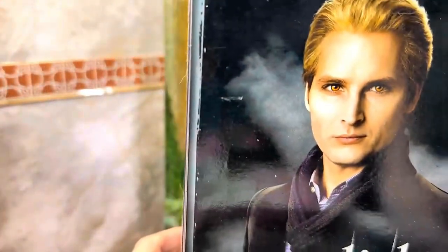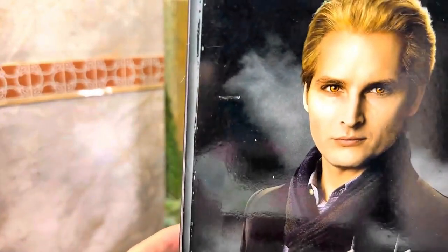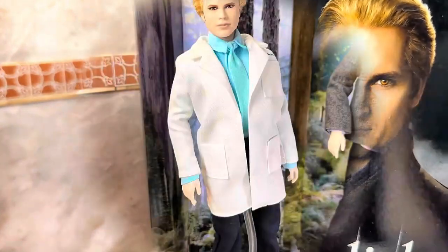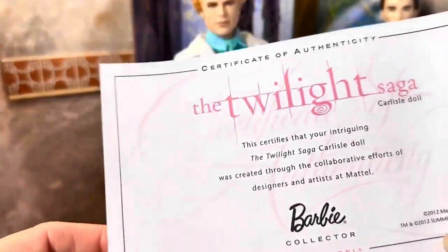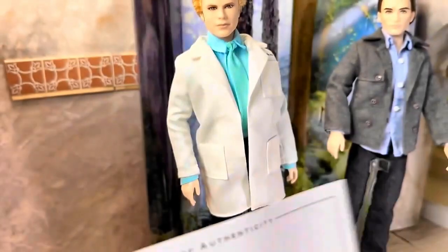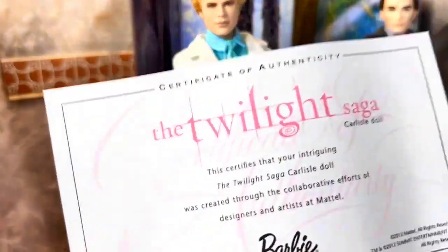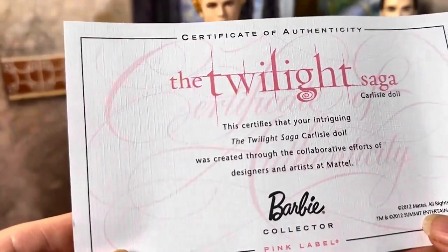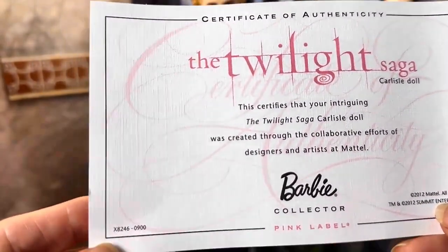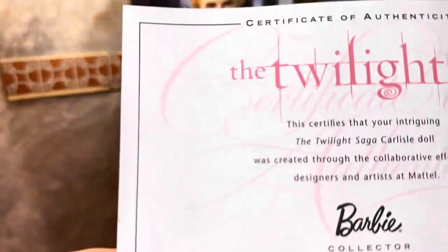Okay, so this is what the blonde guy looks like normally. Wow. Pretty handsome. Okay, so I guess his name is Carlisle. And while this Edward was put out in 2009, Carlisle here is from 2012, from the Twilight saga. Anyway, from Breaking Dawn, it says, is what his box says. And he's also pink label.